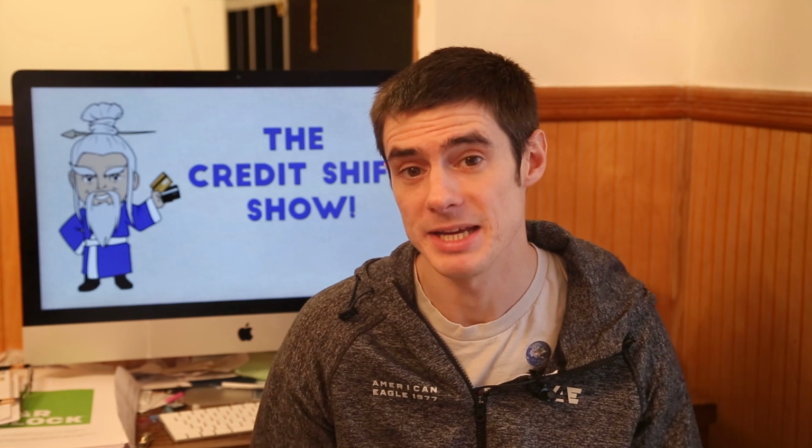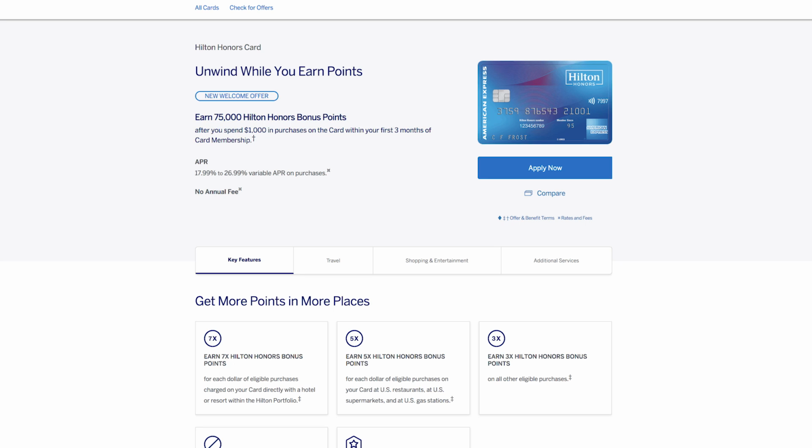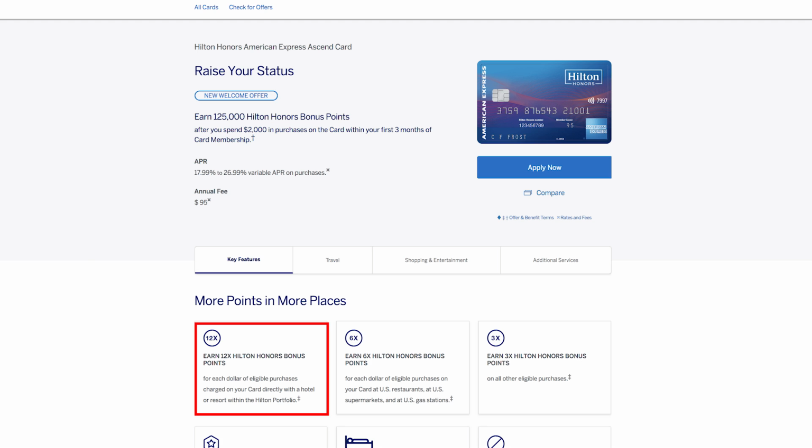Then with the Ascend card, your point earning will increase. The biggest increase you get is on spending at Hilton hotels. You go from 7 points per dollar right up to 12 points per dollar, almost doubling. So that's a huge increase. So really worth it if you stay at Hilton hotels a lot on paid stays, or you maybe use points, but then you spend a lot on room service or whatever. You have a lot of Hilton charges. So you're getting a huge amount more points, almost double the points.